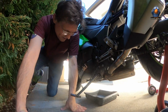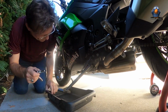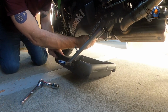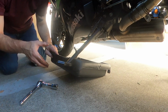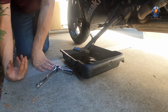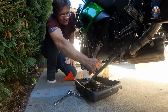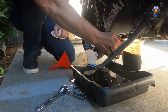Alright. Now I'm going to have to put it out there to catch it. That looks good. Okay. There we go. Hopefully that won't fill up too much. It's getting a bit full. I might just grab some in here. I need to get a proper oil pan, clearly. Now, it's quite dark, but it's not thick, so that's cool.